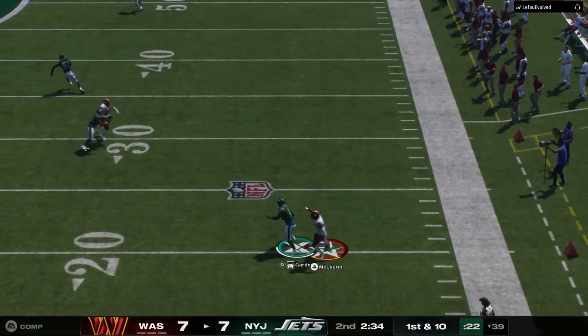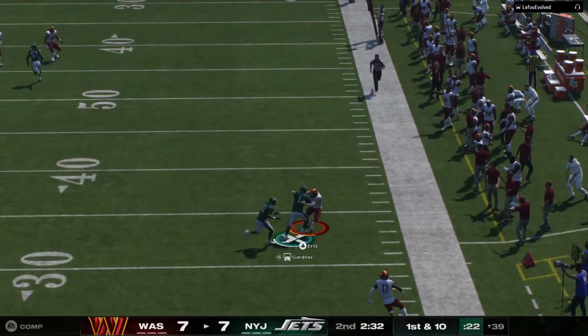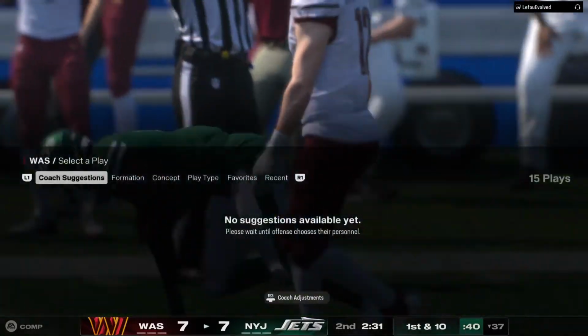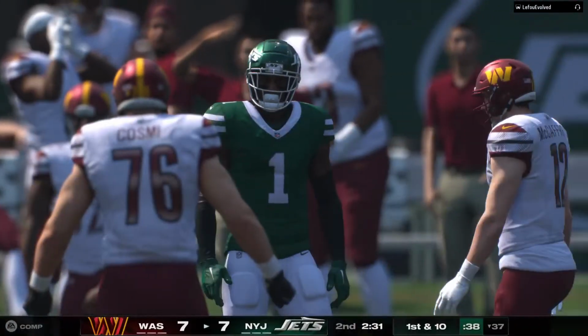And now this is intercepted. My goodness. Sauce Gardner picks it off. And the Jets are going to take over once again at their own 37-yard line.